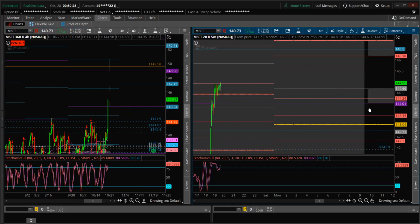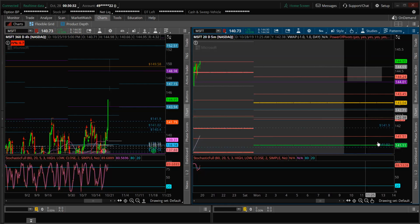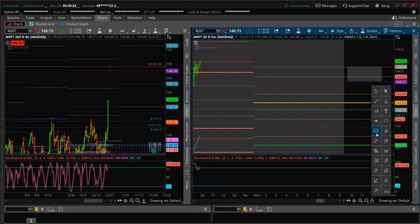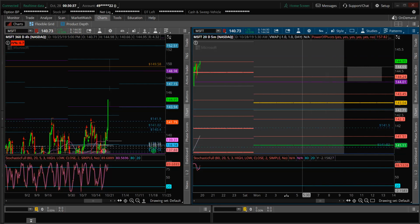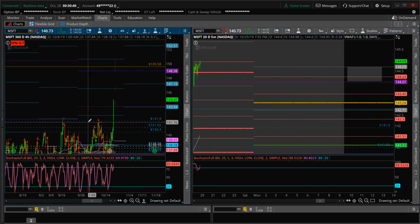But to get there, it needs to break and hold each one of those. So have those in your chart. If we have a pullback, where would I look to buy? Well, a textbook buy will be a test of the breakout level.